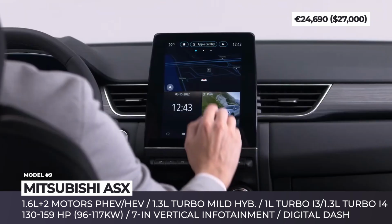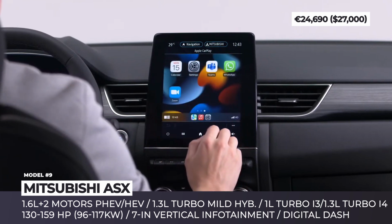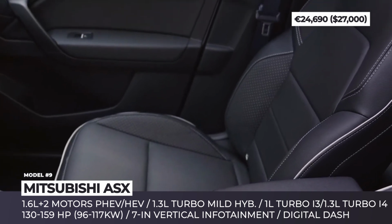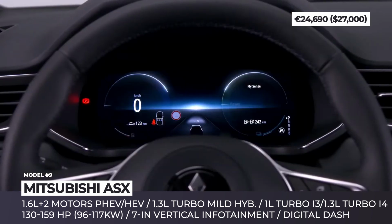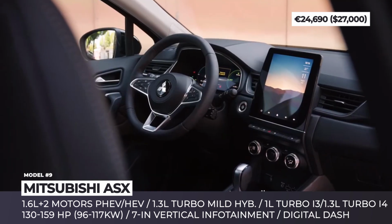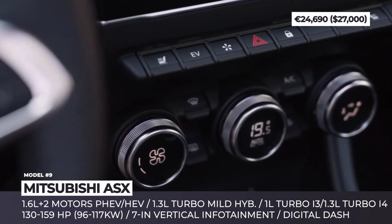Inside, one will find a redesigned steering wheel, vertical infotainment, digital dash, and a pretty basic set of finishes that allow to keep the ASX price down. Finally, the model has an improved safety package with adaptive cruise control, automatic emergency braking, blind spot monitor, and traffic sign recognition.